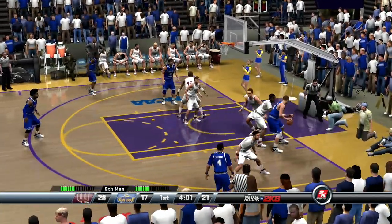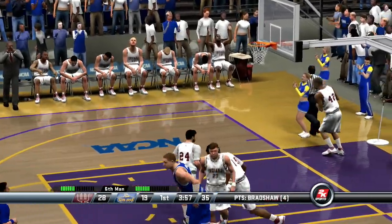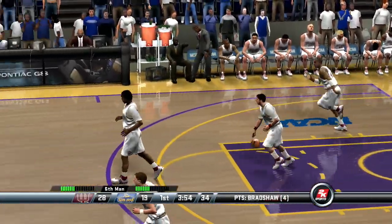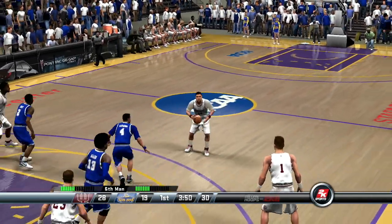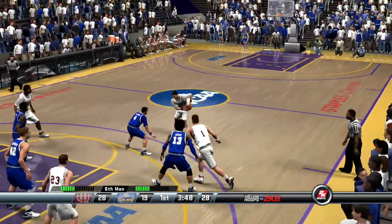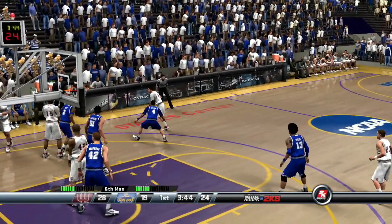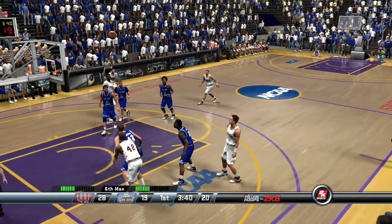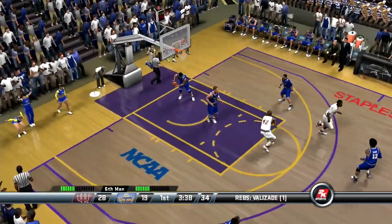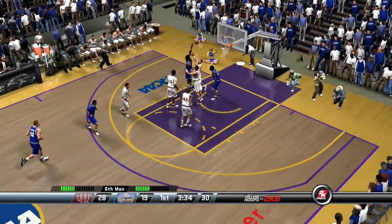Has it. Baseline. Raises up. Nice shot from the right block by Bradshaw. And they're now down by 9. Schneider puts it up. It falls short. They're still up by 9. The Spartans with some difficulties.